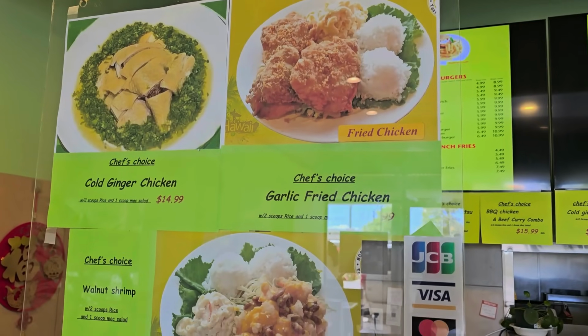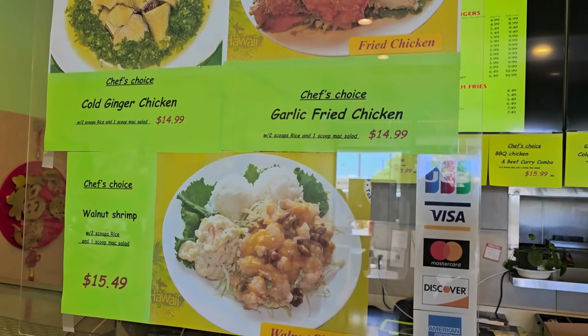That is really good. Okay, next up is their other combo. What I like about this place is they have your regular chicken katsu and stuff like that. I asked the gentleman in the front what their most popular dishes are, and he said the cold ginger chicken, their fried chicken, which I ordered, but he told me if I'm in a rush, which I kind of am, not in a rush, but I don't have all day, it takes about 15 to 20 minutes to make, so I said, nah, I'll get something else.